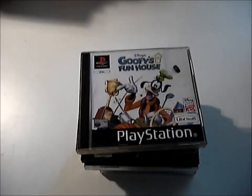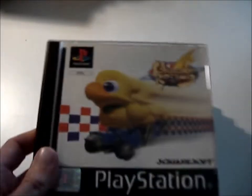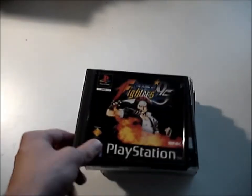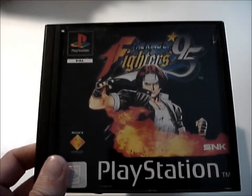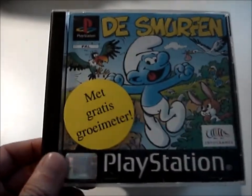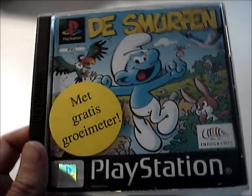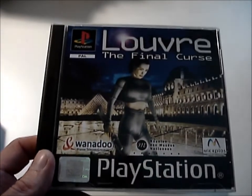Then, let's go to PlayStation 1. First bunch, Goofy's Funhouse, quite uncommon. Chocobo Racing, quite hard to find and always pricey. Didn't have that one yet. Then something I've been looking for a long time. King of Fighters 95. Really tough to find, or at least it took me a while to find a good copy. Then another Smurfs game. This one comes with a free growth meter or length meter, but mine didn't come with it. So I'm quite curious what it was. We'll make a topic about that on the forum.